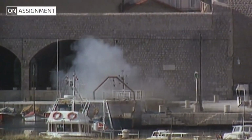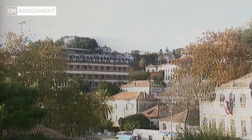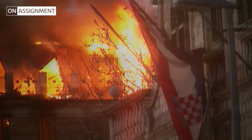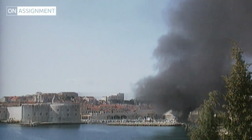In 1991, Dubrovnik was under siege. Croatia had declared independence from Yugoslavia and was being punished with an attack on its greatest asset and source of tourist income. My ITV News team was inside the siege, the only ones to capture its darkest hours. They warned the Croatian garrison surrender or face the consequences. Few people in the world could have realized that this was what they meant by consequences.